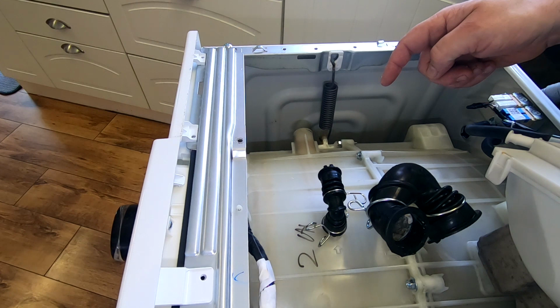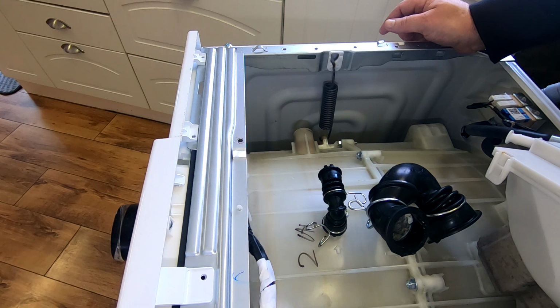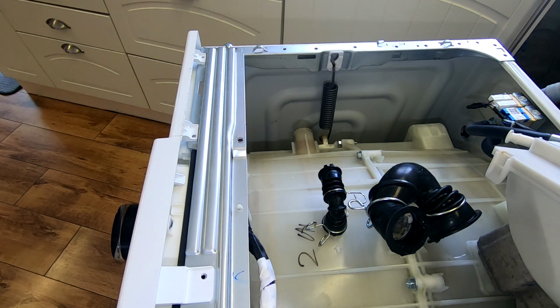And I will try and take the camera off so I can show you what it looks like inside. I'm not expecting it to look very pretty in there. It is a washing machine. It washes dirty clothes. That's its job. This machine is only about 8 months old. So I think the problem is it doesn't get enough hot washes.